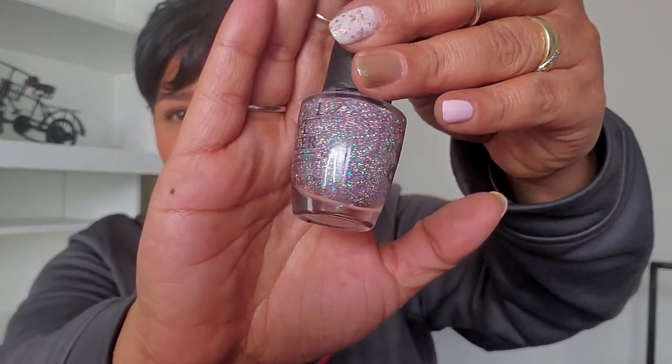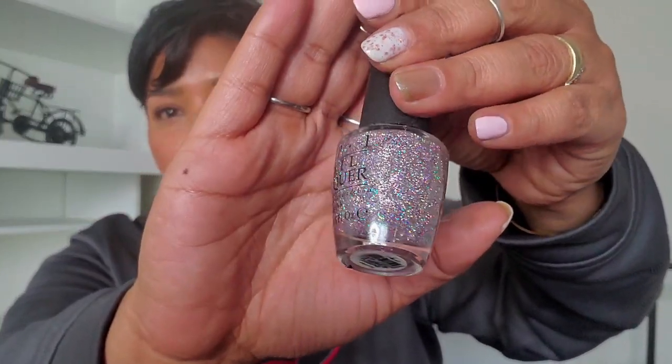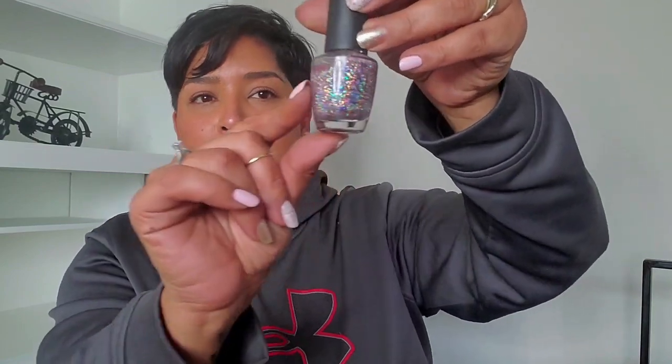Don't stop recording. Oh, a favorite of mine, Sunrise Bedtime. Another one from a Breakfast at Tiffany's collection. I recently put some suspension base in because mine was getting very, very thick. This is a super holographic micro glitter. It's so beautiful. I had mine down to here because I used the crap out of this one. And this one does dry textured. It's a little bit of a thicker formulation, but it does dry textured and it is so beautiful. I love it.